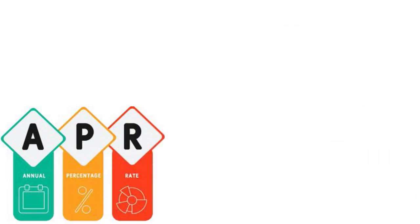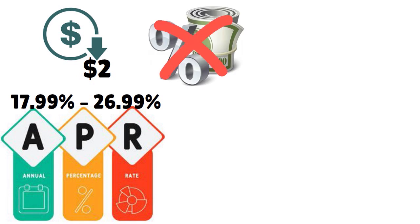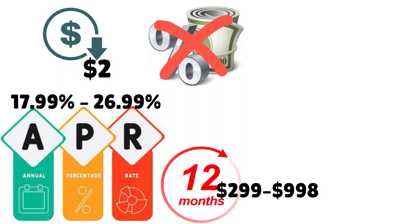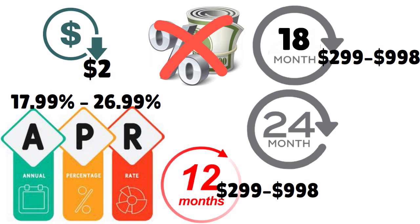One thing I want to say here also is that the APR on this card oscillates from 17.99% to 26.99%, and the minimum interest charge $2. Okay, and obviously no interest if paid in full within the promotional period, either 6 months or 12 months. So for example, 12 months is for purchases of $299 to $998, 18 months on purchases of $999 to $1998, or 24 months on purchases of $1,999 or more. Remember that interest will be charged to your account from the purchase date if the purchase balance, including premiums for optional credit insurance, is not paid in full within the promotional period.